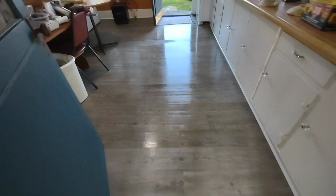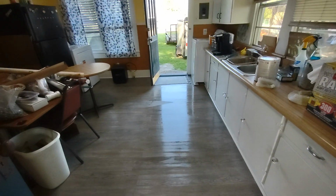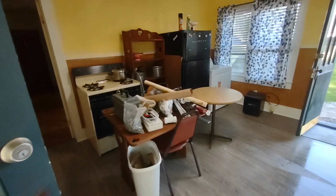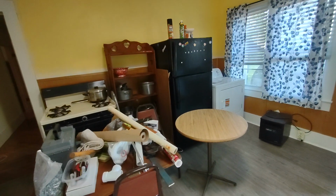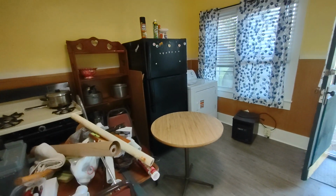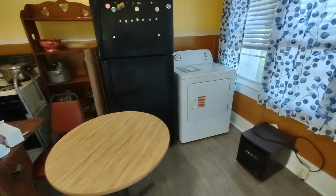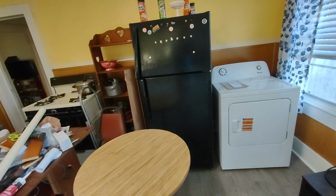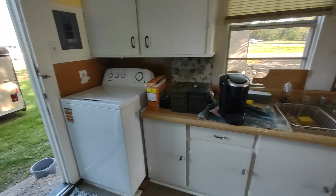We laid vinyl flooring in the kitchen after the repair of the floor. I know there's a mess on the table, but I'm going to work on it hopefully tomorrow or this weekend. The bathtub needs new draining. This little table's going to go. Just got the washer and dryer put in. That's the dryer. Washer's over here.